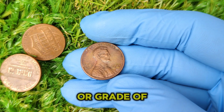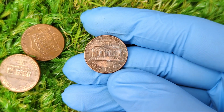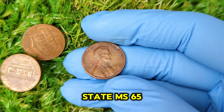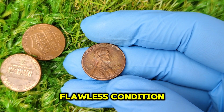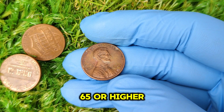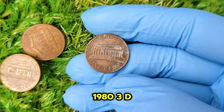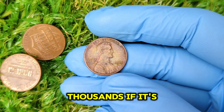The condition, or grade, of a coin also has a big impact on its value. Coin grading ranges from poor to mint state. The top tier grades are mint state, MS 65 or higher, where the coin is in almost flawless condition. For a 1983 D Lincoln penny in MS 65 or higher, the value can shoot up significantly. For example, a 1983 D penny in top condition can be worth thousands, even tens of thousands if it's truly pristine.